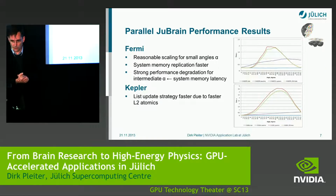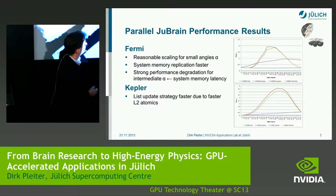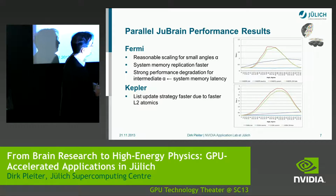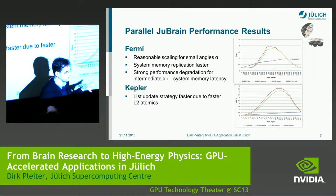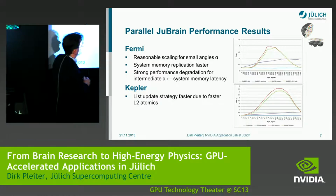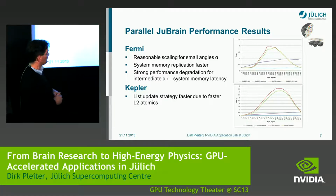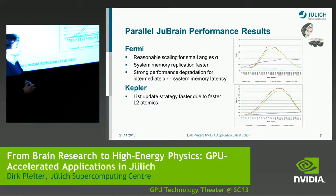Now let me show you some performance results. We did a comparison for both Fermi and Kepler. And what you can see here in these 2 plots, the upper one is for Fermi. It's a system consisting of 4 Fermis distributed over 2 nodes, and the lower one a system with 2 Kepler K20. The blue line, which is here at the very bottom, is the baseline, if you basically run the application replicated on the 4 nodes, and you have no communication. The green and red curves here show you the results from the system memory approach, and the purple line gives you the list update approach.